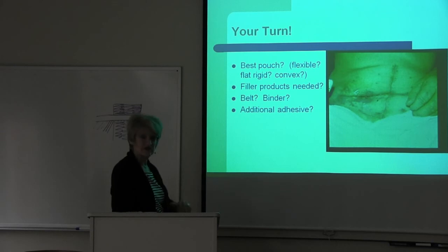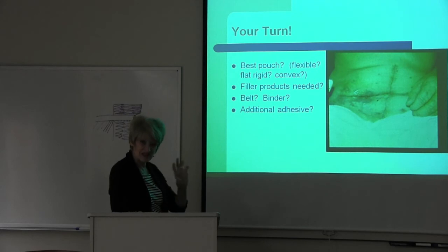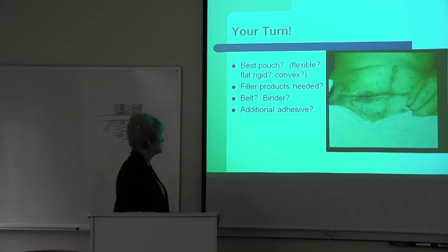And because the abdomen is very soft, I would pick a convex system that provided support. The stoma itself was oval, so I would pick oval convexity to provide support in that area. Do I need filler products? No, because the oval convexity did a very nice job of filling the defect. But sometimes, if there was an additional defect, you might need to add a filler product. In this case, we did not.